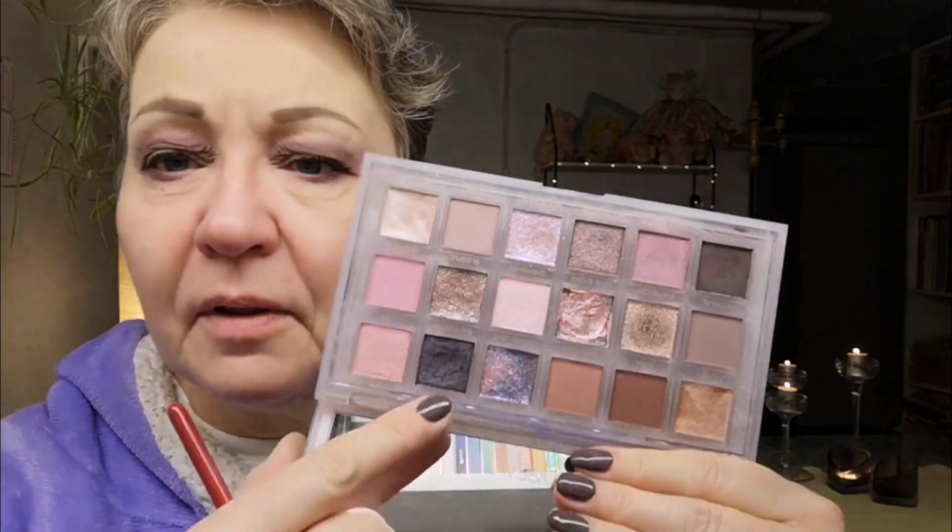Yeah, so I will go in with the shimmer that I think is so stunning. Where are my brushes? It's called Empowered. I will blind you, I'll keep it upside down, that one.